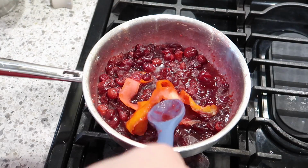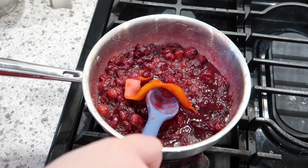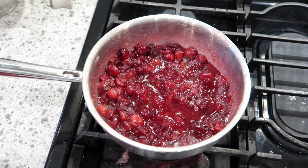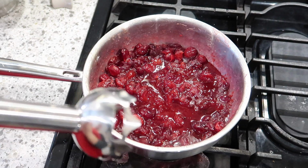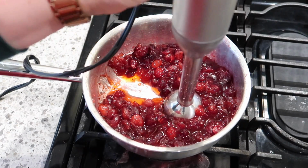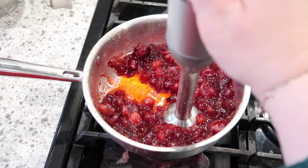Okay, so cranberries are done. I'm gonna go ahead and remove the orange peel. There's a couple different ways you can do this step. You can transfer it to a food processor or a blender, but I'm gonna use an immersion blender and just puree this and hopefully try not to get it all over me.